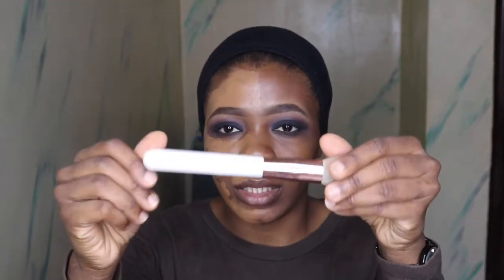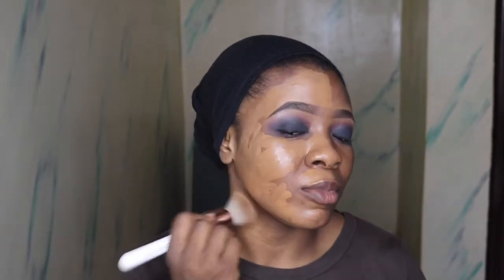I'm going to use my Eye Candy foundation brush, guys. It's very dirty, that's why I'm trying to hide it. So I'm just going to blend the foundation in.